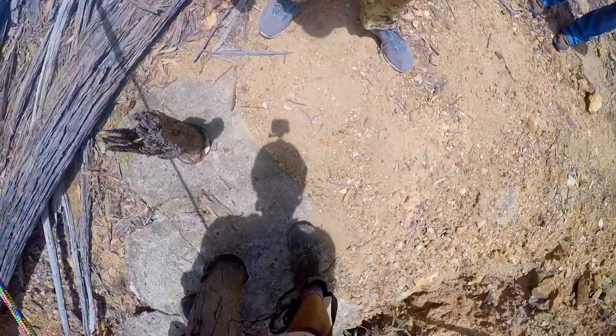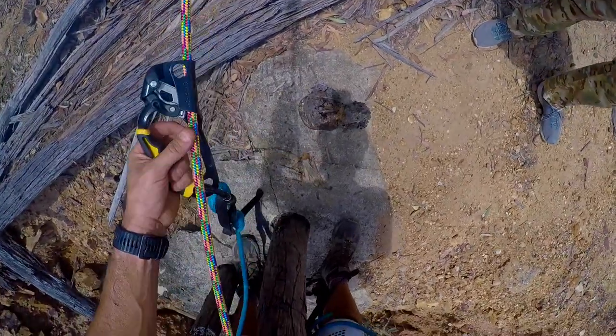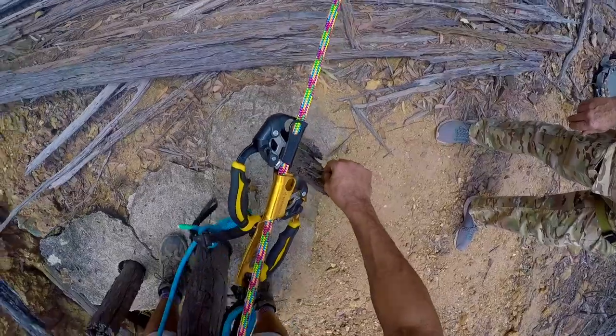Back. Bit of a drop, eh? Yeah. According to the mine map, the bottom of it's supposed to be 116 metres, but I think there's a ledge.